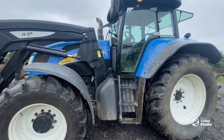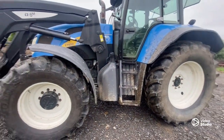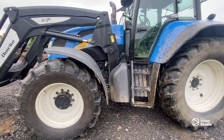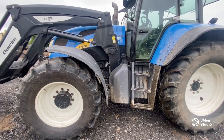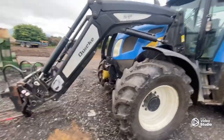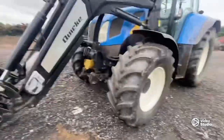So we're just back now. Going to throw the loader off of this and put the hedge cutter on it. A friend of ours is getting married in a month's time, and we're just going to hedge cut around the grounds of his house, tidy it up, and you get the gist of it. So the job is to throw off the loader. He is just back with the tractor and bale trailer.